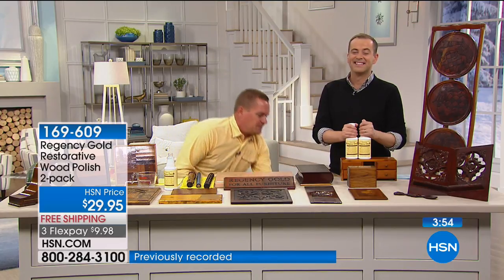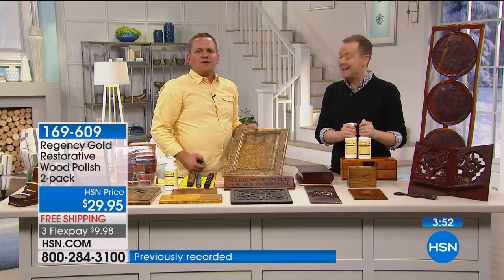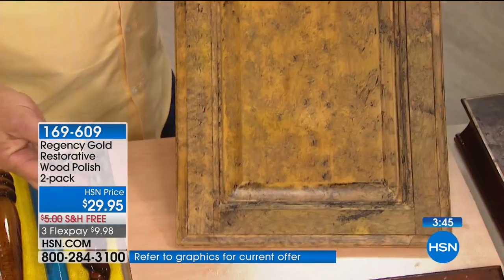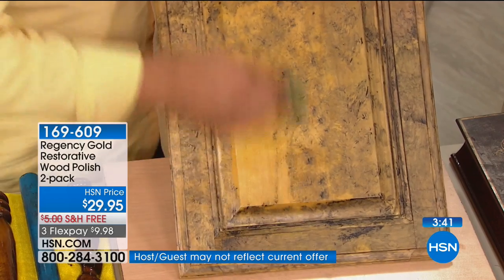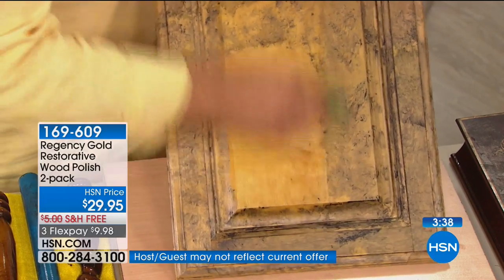And we could use this on painted furniture? Oh, absolutely. Any painted furniture, wrought iron, if you have any. People tell me they love it on vinyl, if you've got vinyl seats in your car. Try it on your wood cabinet doors, too. The kitchen cabinet doors?